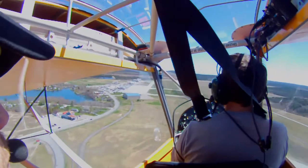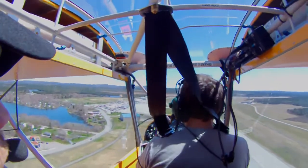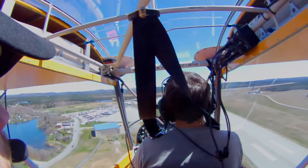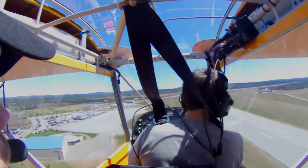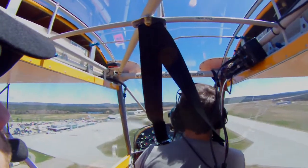Oh, it's so much different back here. It's fun back there. It is, yeah. It's just a completely different point of view. According to these windsocks, the wind is right on your nose. Alright, roger that. You can probably feel that. I can. It feels like I'm going a little slower despite the fact that I know I'm doing 50 through the air.